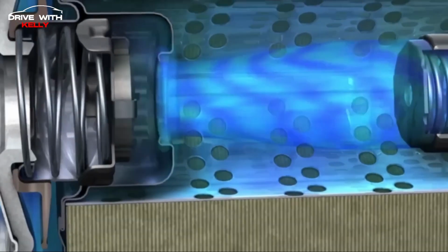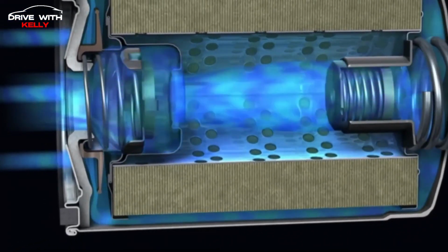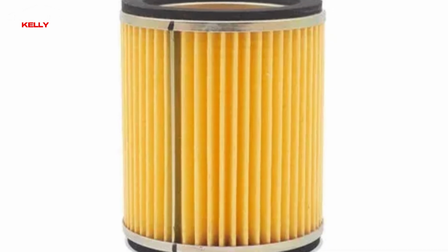OEM filters use a higher quality filtration media that traps smaller particles without restricting flow. Cheap filters use cardboard glue and low-grade paper that can disintegrate under the high oil pressure of a motorcycle engine.